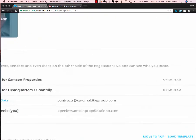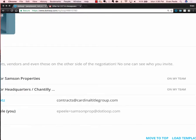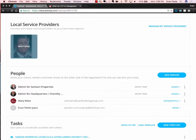So instead of having to add this to the loop or download the contract and send it to that email, I can just add her by clicking that title option. Evan, can we add Mary as a separate contact under her name? In other words, if an agent wants to have Mary Klotz and her individual email address as a contact in the system, she's named under this one, but it's a different address.